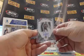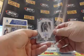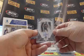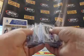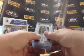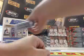And three color logo patch. 14 out of 25. For the Spurs, David Robinson. 1, 2, 3, 4, 5, 6. Seven silhouettes, six being prime to 25.